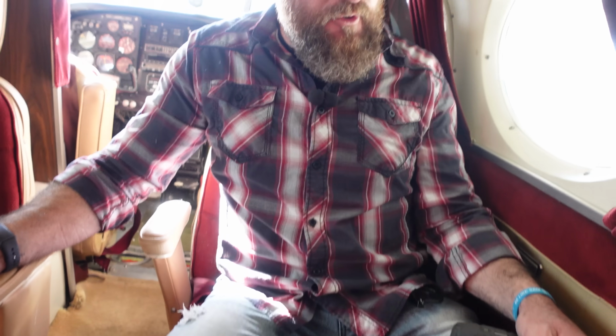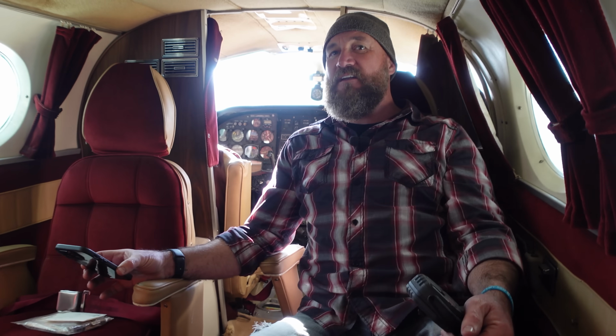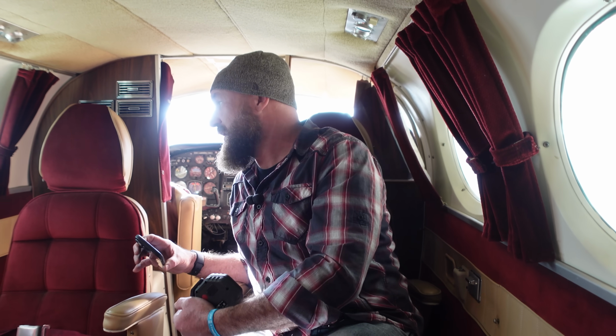So this is what a 401 looks like with an interior in it. I just kind of forgot what one of these looks like with an interior. We got the squatty potty back there. There's plenty of luggage space. I mean, it is roomy. How do you compare, what do you think this is, Max, compared to like the 680? It's definitely a little bit smaller. I think the ceiling height's probably a little lower. It's not bad at all.